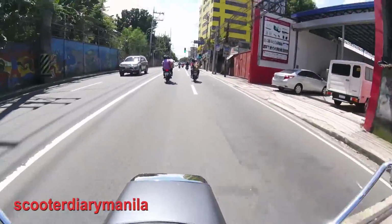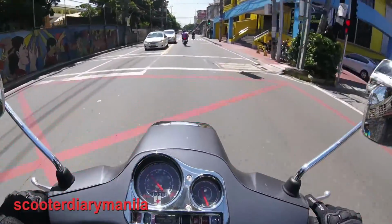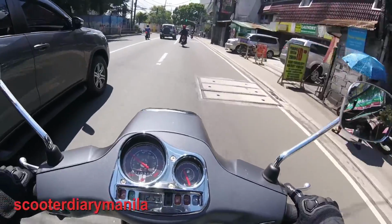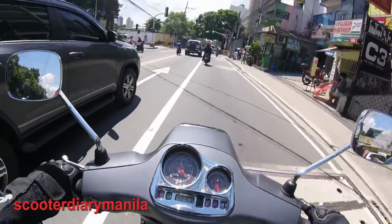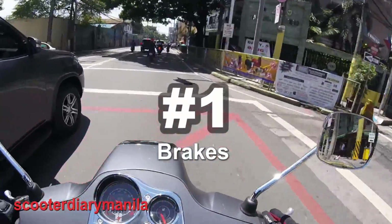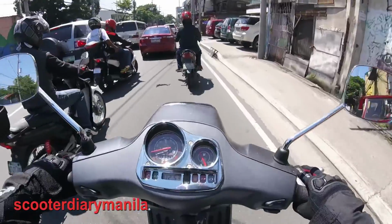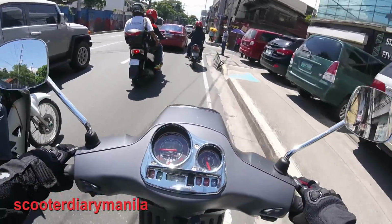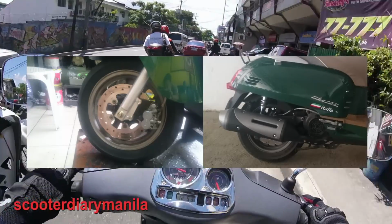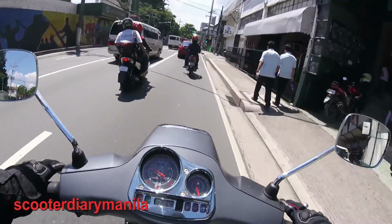Now we're on number 1. Guess what? On top of my list, this is what I loved most when I was using the Kymco Like125. It's the brakes. It has strong brakes that don't easily lock up. Both front and rear have full disc brakes. And aside from the disc brakes, it has steel braided lines.